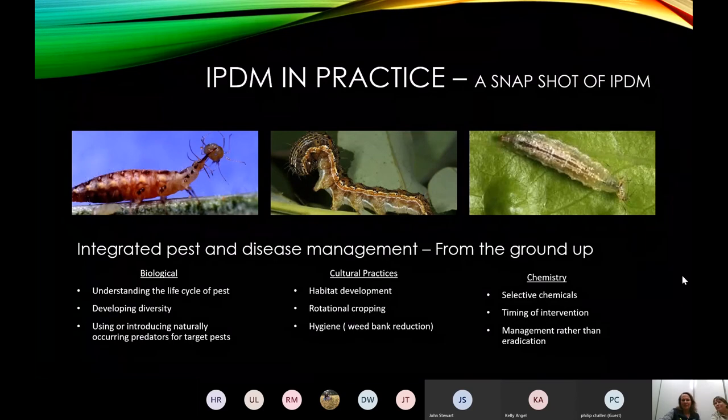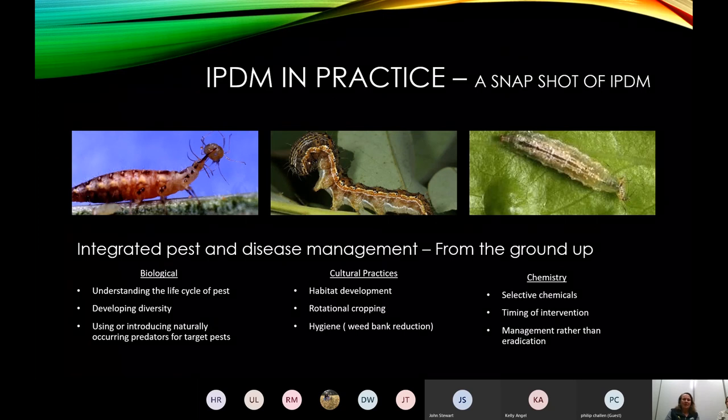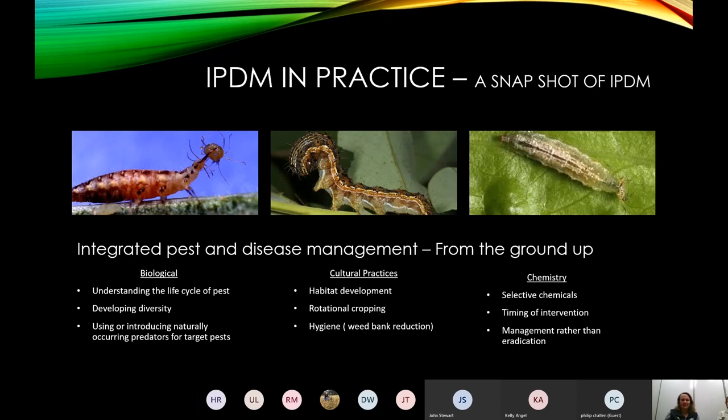and I'm not going to say don't spray, because in my IPDM experience and what I do, when it comes to chemistry, and that's our third tier, it's being really selective with the chemistries that we have to use. When I'm out in the field, it's not what can I kill, it's what is here to save, what is going to give me benefit later, what's going to cause me damage, and what predator is here that is going to minimize that pest later.